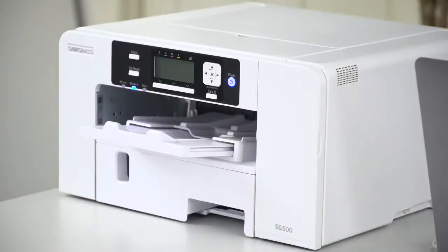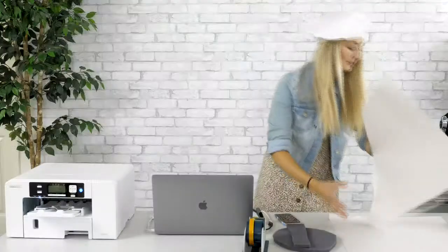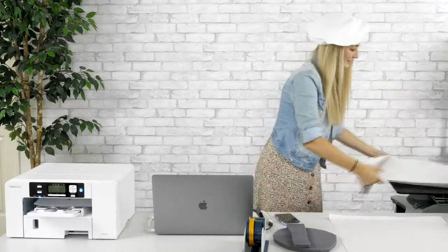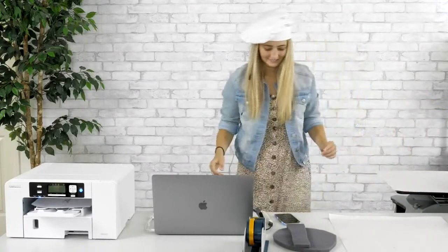Show you guys my puzzle. So I have this printing right now. I'm going to get some blowout paper. I'm going to put it underneath.